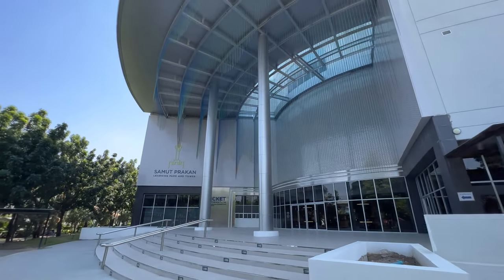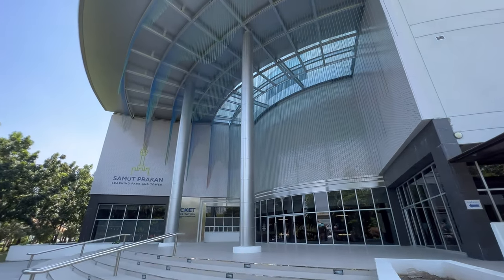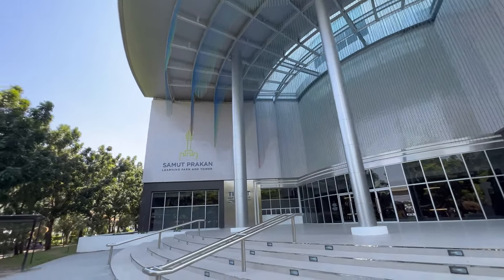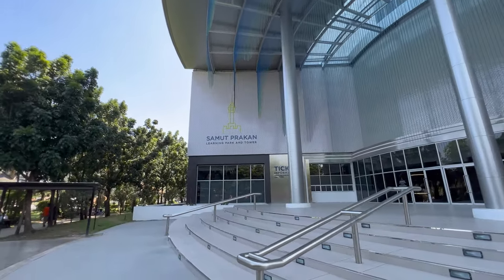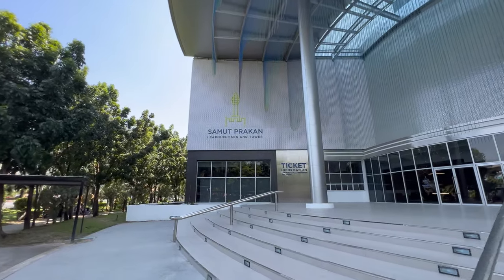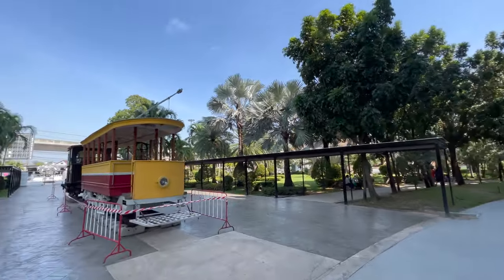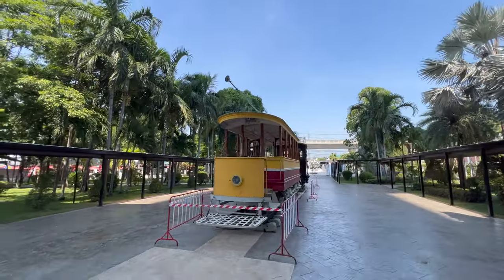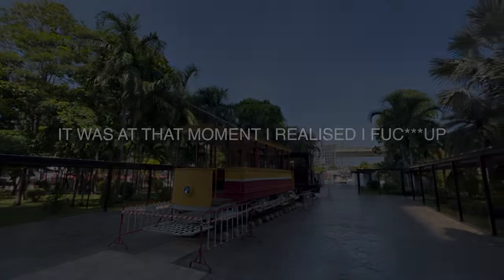I don't know if the video's picking this up, but you've got all these chains hanging down here making a really cool pattern. Looks really impressive. But anyway, this place is called the Samut Prakan Learning Park and Tower. And obviously you'll realize a bit more as we make our way up and see what the place is all about. Obviously there's gonna be an epic view from up the top. So let's make our way up there and check it out.